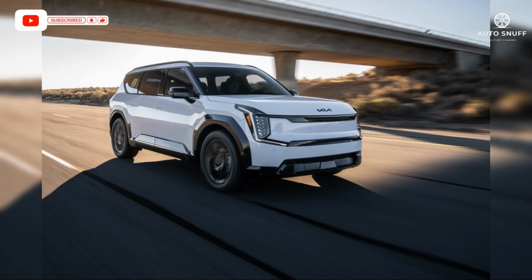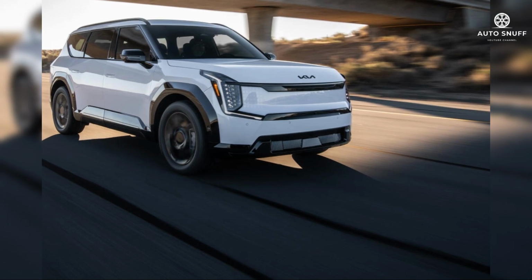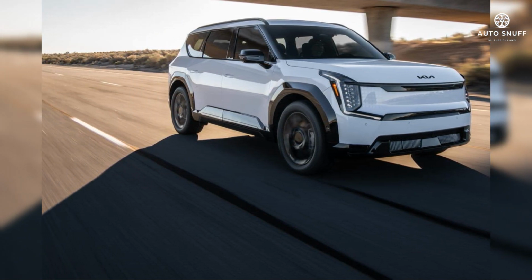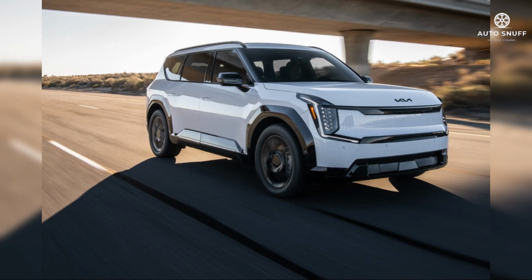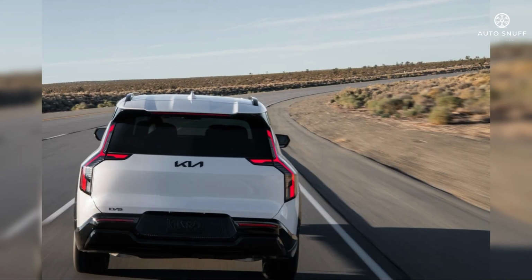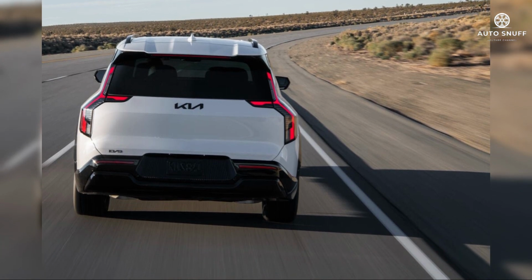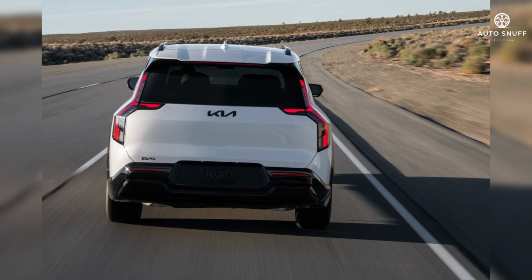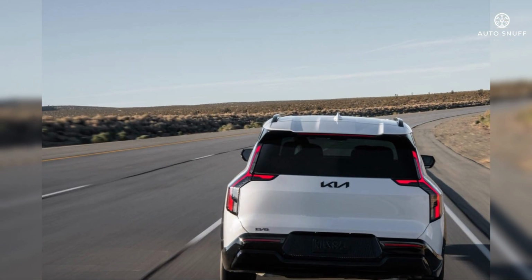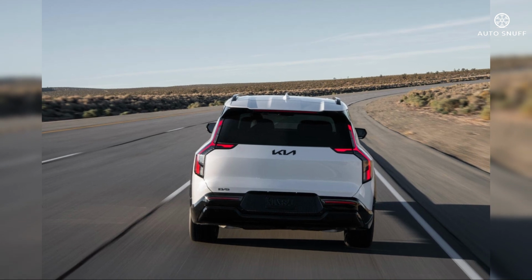Visually, the EV9 stands tall, literally. Its polygon-inspired design, upright digital tiger face front end, and geometric wheel arches are memorable without being overdone. The hidden flush door handles and vertical LED lighting give it an elegant, futuristic signature, especially at night. GT Line and Nightfall editions bring in bold details like contrasting roof, gloss black wheels, and earthy Road Rider brown paint that blend SUV heft with EV sophistication.